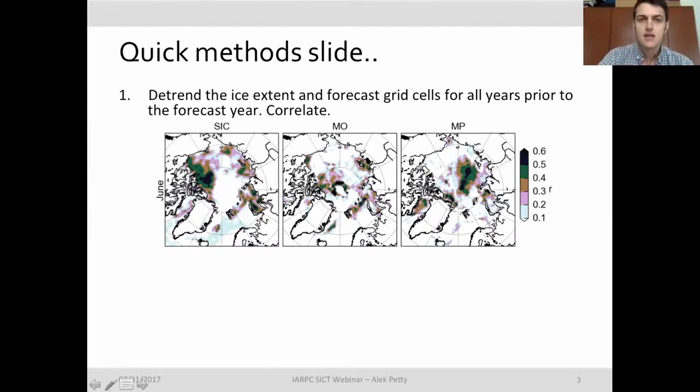I think this is in June, and the sea ice extent. I can't remember, I think this is for all years prior to 2015. What we do with those correlations is we use them to determine weightings. Because what we're trying to do here is pick out regions that have historically been important for forecasting or correlating with sea ice extent.